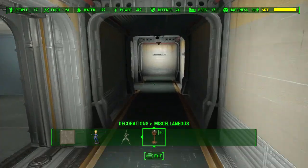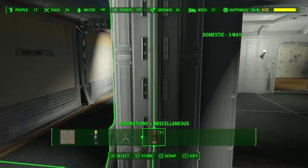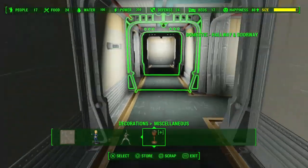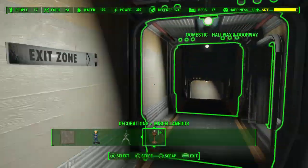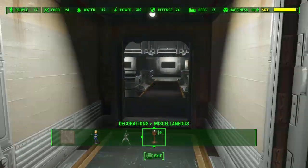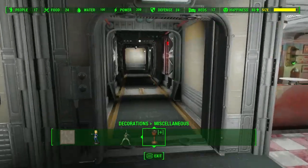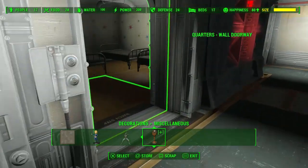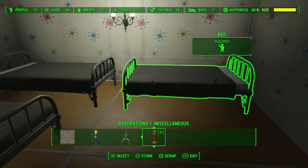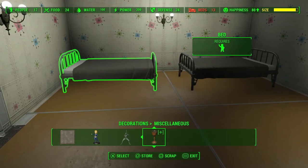Alright, so I thought we would just start by adding decorations to some of these rooms. Actually, I don't want to do these ones first. I just used my sign to figure out which way I'm going. I want to do these ones. These are my first quarters, and they have all these beds in them. So I'm going to be taking all of these beds out except for the appropriate number of beds.